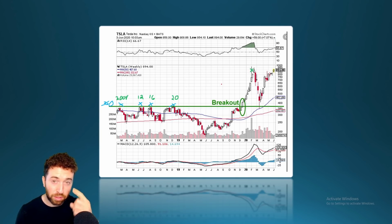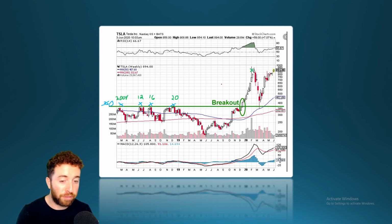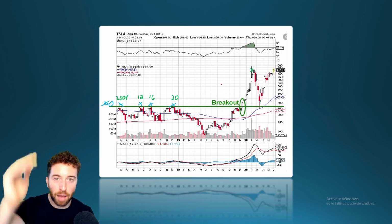We rely too much on what? Our visual, right? We always wait for visual confirmation. We always say to ourselves, hey, there's a huge breakout. Let me buy it. When really that makes no sense. The breakout has already happened. We're buying a stock at the absolute top.